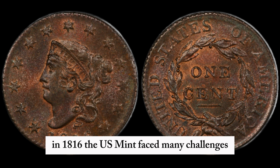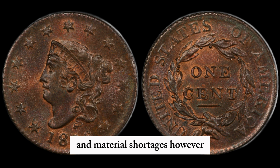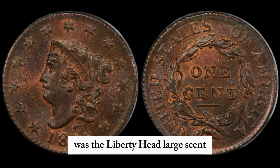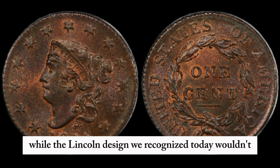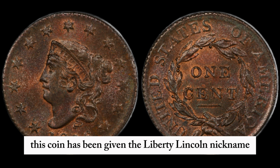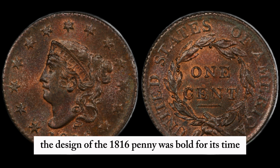In 1816, the U.S. Mint faced many challenges, including technological limitations and material shortages. However, the need for everyday currency was pressing, and one of the coins minted during this time was the Liberty Head Large Cent, which many people now associate with the famous 1816 Liberty Lincoln penny. While the Lincoln design we recognize today wouldn't be introduced until the 20th century, this coin has been given the Liberty Lincoln nickname because of its association with the evolution of U.S. coinage. The design of the 1816 penny was bold for its time.